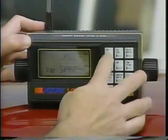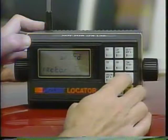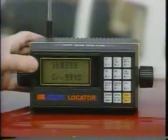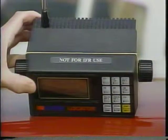This lets the unit know how fast to calculate and average the speed it determines between lat-long updates. The special keys also give you access to one countdown timer, two count-up timers, and a 24-hour clock. And like most Lorans, this one is placarded, not for IFR use. I found the display fairly easy to read, and it increases contrast in bright sunlight.